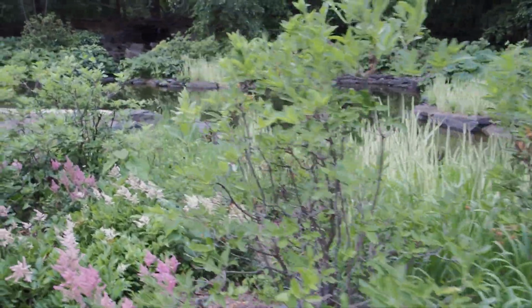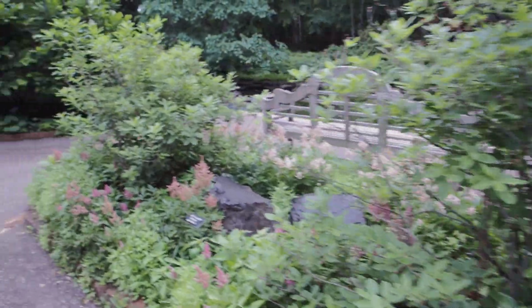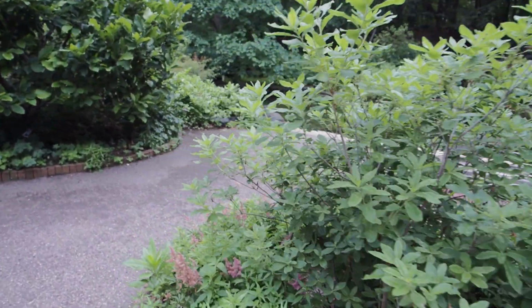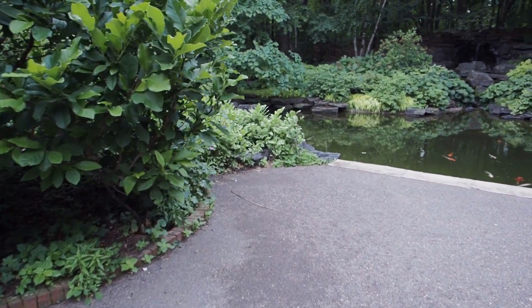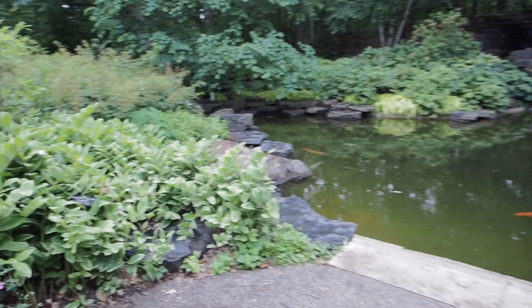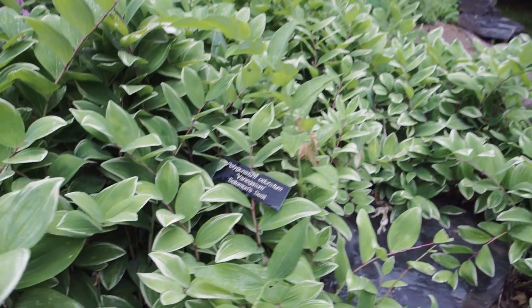All right, now we're going to a different area here. There's some astilbe that are blooming right now. They love water. We came across this little koi pond. You can see the koi swimming. And this variegated Solomon's seal, it's native here. It's just really caught my eye.